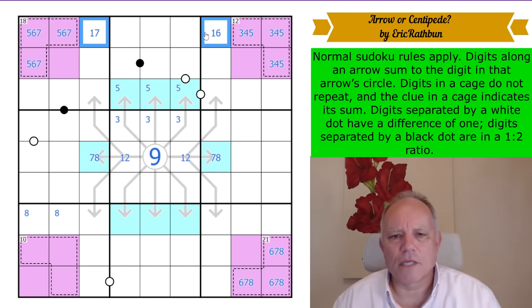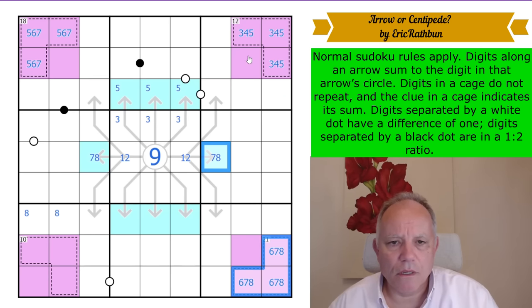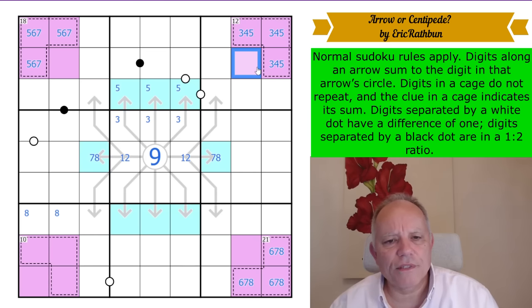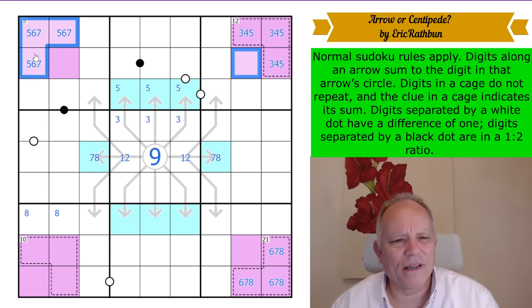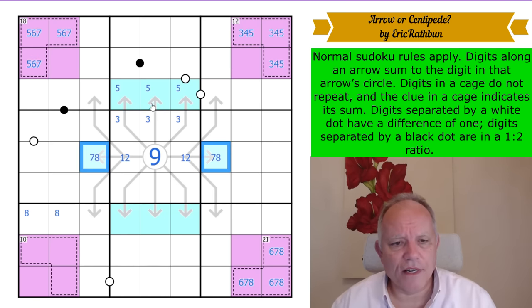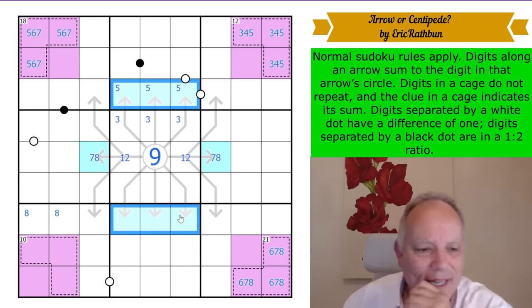Okay, I'm going to think about something else, actually. I'm going to think about this digit, which appears in this cage somewhere here. In box 3, it appears somewhere in one of these 3 cells. Now, if it was there, well, it couldn't be 7. Oh, that's weird. I'm not getting this at all. We've got 7 and 8. We've got 5 here. I feel like we've made great progress, but I still don't understand how to get going in the puzzle properly.